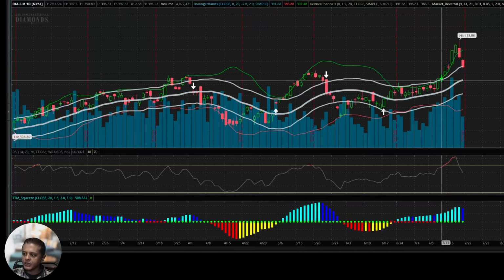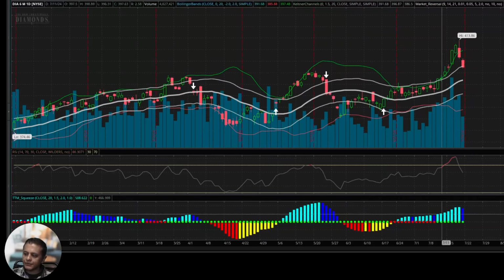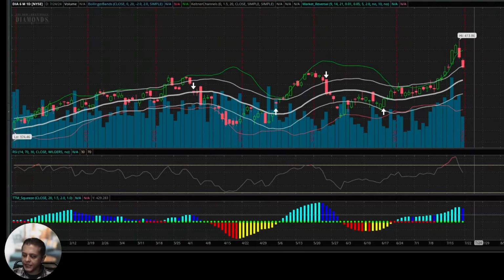In this case, that breakout happened here on 7/11, and if you remember, we saw almost an 800 point move after UNH earnings. So this is the breakout. This is the classic TTM squeeze breakout that happened on Dow Jones. And the reason I have the TTM squeeze indicator at the bottom is to show you when to get out, when a breakout is done playing out.